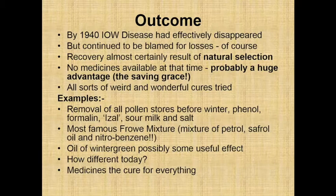And we had this famous thing that some of the old beekeepers are still banging on about, which was called Frow mixture. And this was invented by a fairly small-time industrial chemist. And it was a mixture of petrol, you didn't say whether it's leaded petrol or not, safrole oil. And if you know anything about these things, safrole oil can be used as a precursor for making ecstasy, and nitrobenzene, which can be used as an explosive. And this continued to be sold by bee suppliers up until the 1960s. And I think if you tried to source the ingredients now, you'd probably get investigated by the police. There was some use of a substance called oil of wintergreen, which is methyl salicylate.